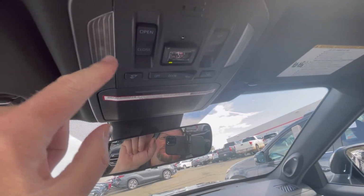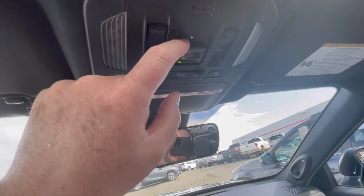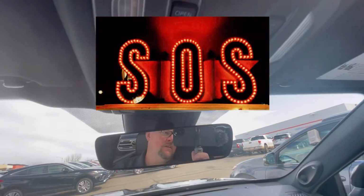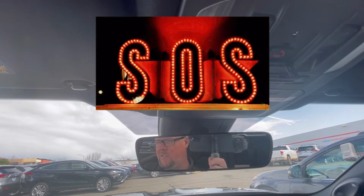And then up on top we have reading lights and dome lights, and then we have a special button here. This is our SOS button. This button is for emergency services, so if you're ever in an accident where airbags deploy, the car will be calling the call center for Toyota, and they'll be calling you to ask if you need help, to know your GPS coordinates, know how fast you're going at the time of accident. If you're ever in an emergency, you can push that button.